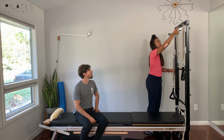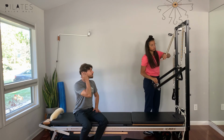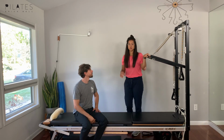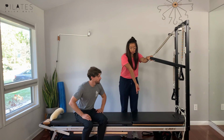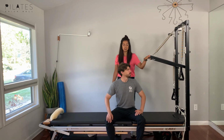I'm gonna put this on. So you'll need one spring on your push-through bar for the next series. This series is good for guys. We're gonna do Mermaid, because sitting in the mermaid position is not usually comfortable. So he's gonna sit with his feet flat on the floor, scoot up here. For the sake of time, we're just gonna show one of each thing.